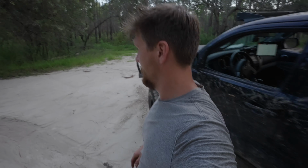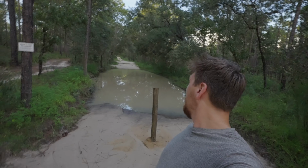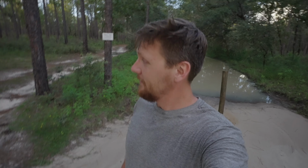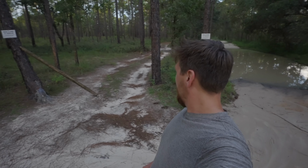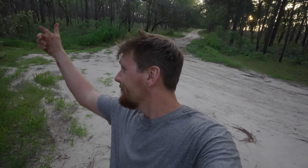Well, it appears Trail 14 has been closed. It's interesting. Probably got pretty tore up with the rains, no doubt. Definitely not gonna mess with that. Luckily, we can still go up this way on Trail 14 because I still wanna continue down, I think, 15 to continue on to the south, but who knows? Either way, we can still keep going, so let's go.